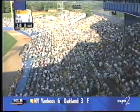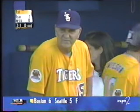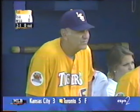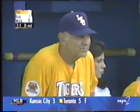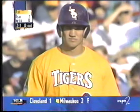This is fouled back. Skip Bertman is one of those guys, he says, we'll steal when I'm sure we can make it. Yes. But I think in this situation, especially since they're off to a good start, he wants to let his hitters hit, find out if they're going to need to steal any base. They may not need to steal any.